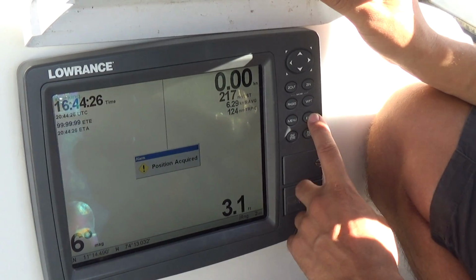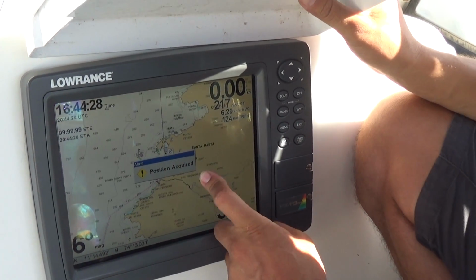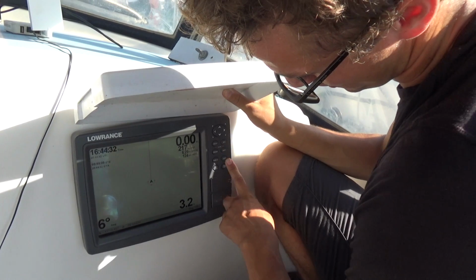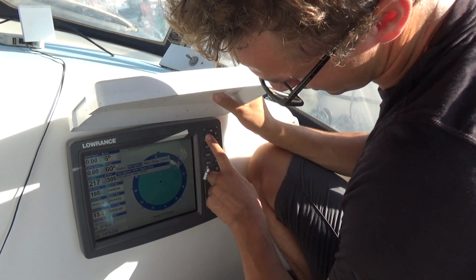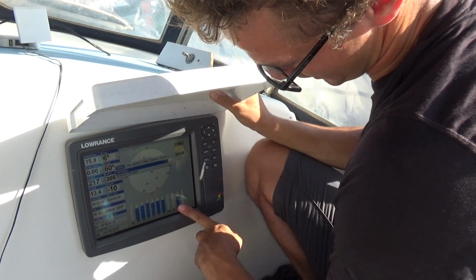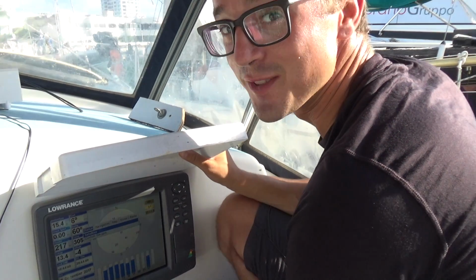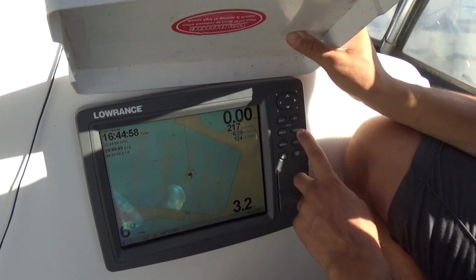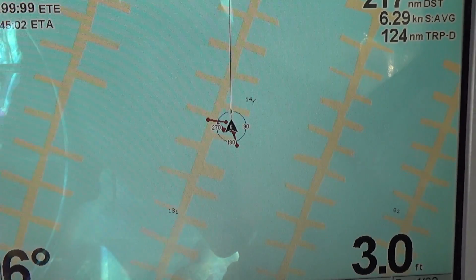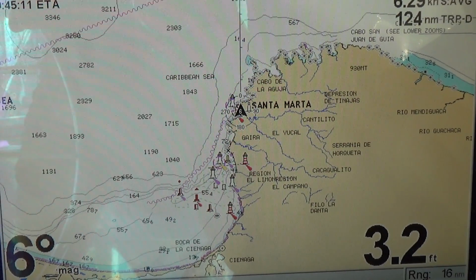Alright. Position acquired. That was quick. Yes! So it works. Pages. Status. Those are all the satellites. Back up and running. That was awesome. There we are. There's our little slip in the marina. Cool.